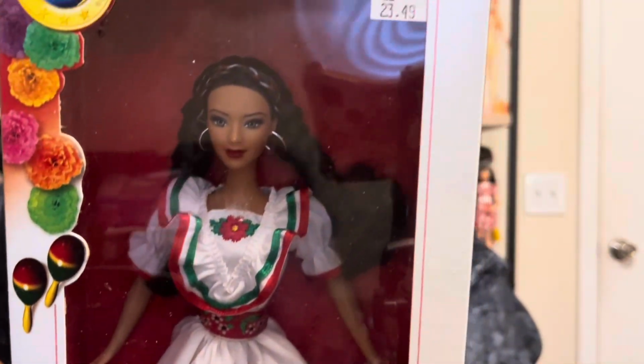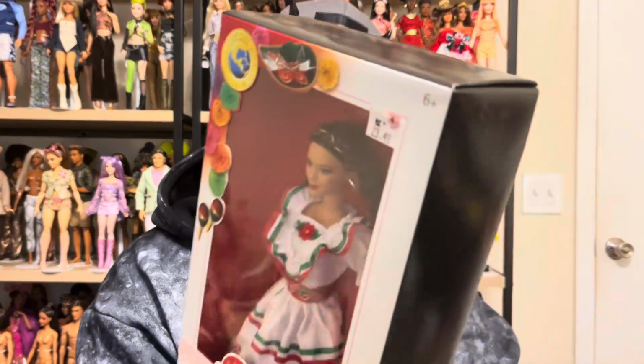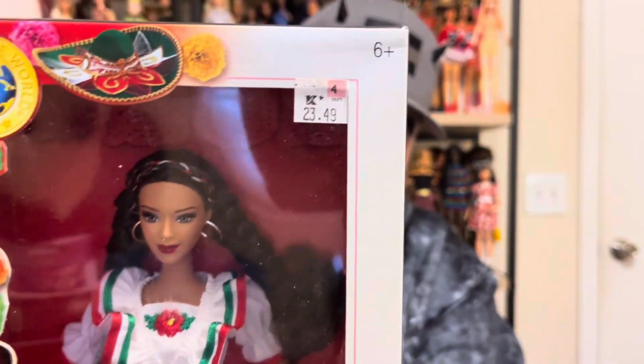She's such a gorgeous doll, and I love this packaging. I mean, look at these little ribbon details on the side here. This is ridiculous. I think it's funny how you can still see the original Kmart price tag on her, and I got her for less than the original retail cost.